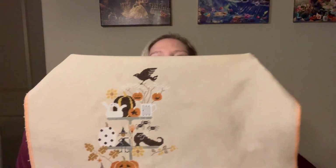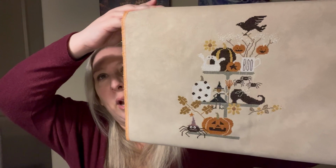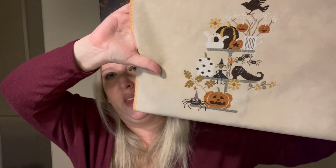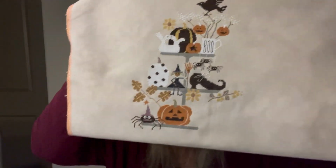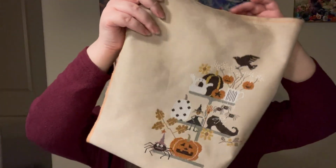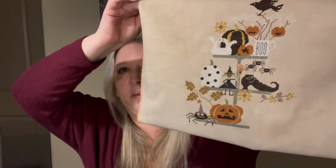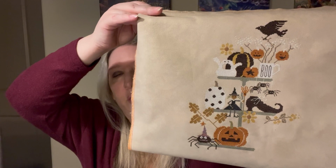And here is where we are now. So I have the top 2 trays done. I have basically one half of the tray with the spider and the pumpkin. And then on the other side is where you see the like, let's celebrate or whatever it is. Then you come down into kind of the leg and the bottom of the tray, and then it'll just be the Halloween. So this is so cute.